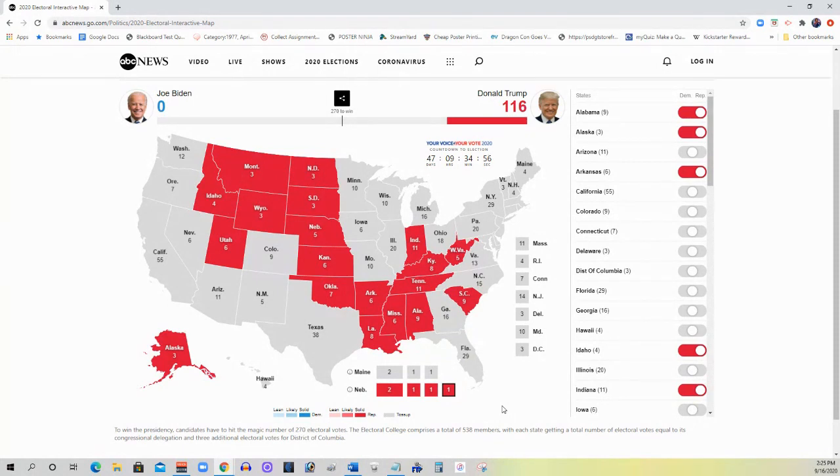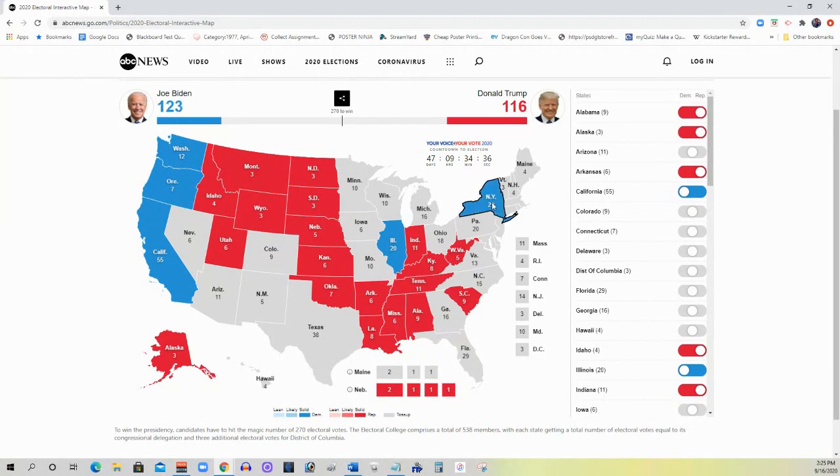Now, this will get a lot more interesting as soon as we get these states out of the way. We know that California's in the bank, and that's huge. Look at that, he almost halfway catches up to Donald Trump there. And we know that Oregon and Washington are going to go blue. We know that Illinois, where I happen to live, is going to go blue, and New York. So he's already taken a lead, 123 to 116, but we're not done yet.